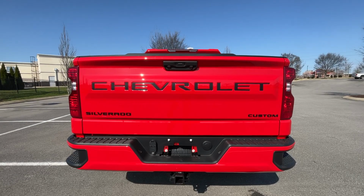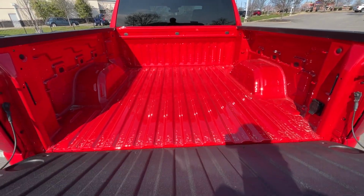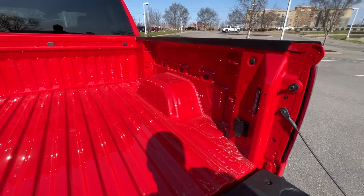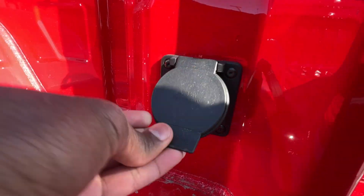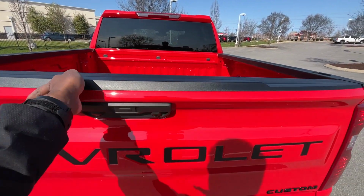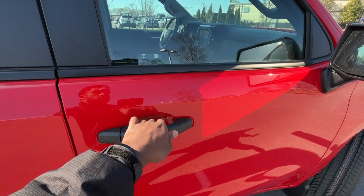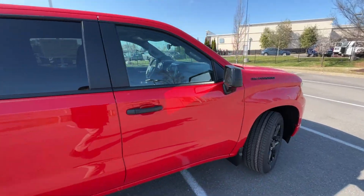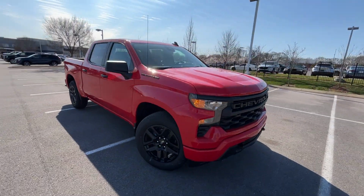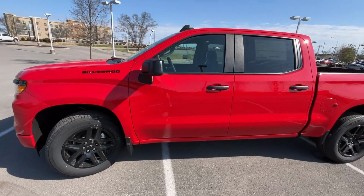There's our back end there, and I do like that black lettering. It looks really good on this red. So we do get bed lighting here. And then we get that 120 volt 3-prong plug-in in the bed, which I always like having. And there's our front passenger seat there. Personally, now that I look at it, I think the Dark Essentials package is worth that extra 400 or so bucks because it really makes a huge difference on how this truck stands out.